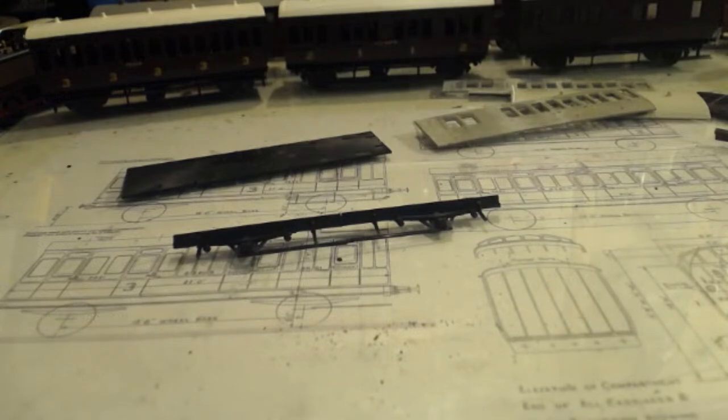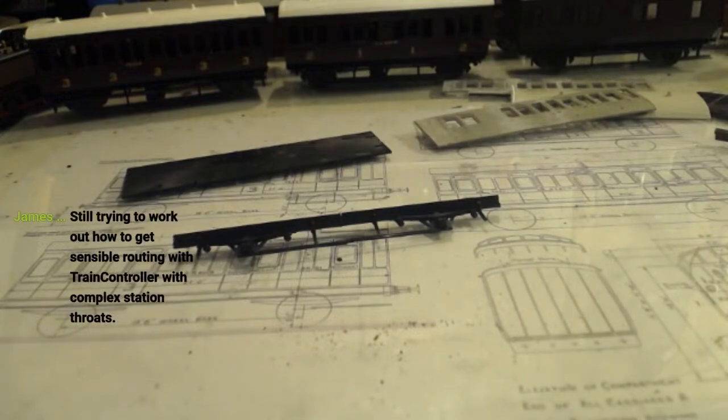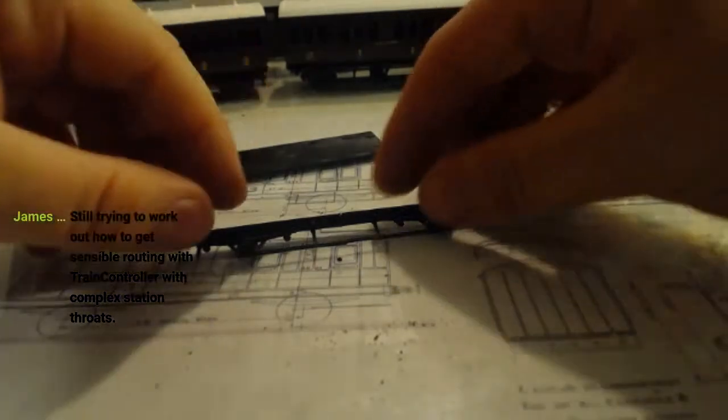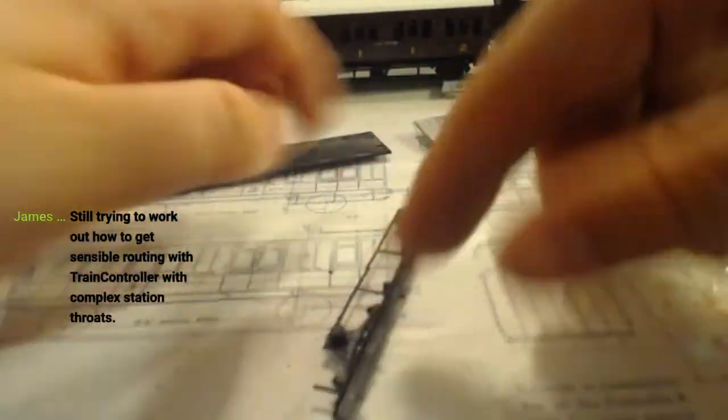Still trying to work out now the sensible routing and train control of the complex station freights. Fun. Fun, fun, fun.